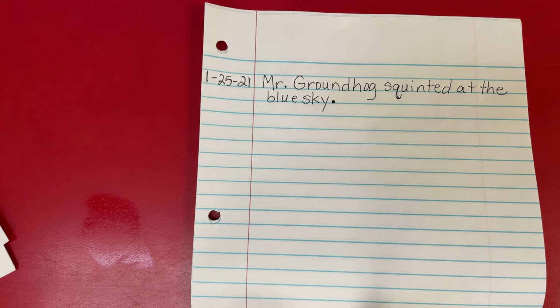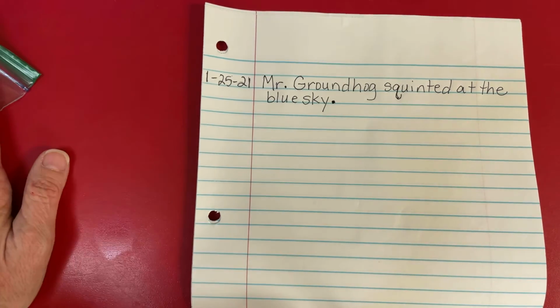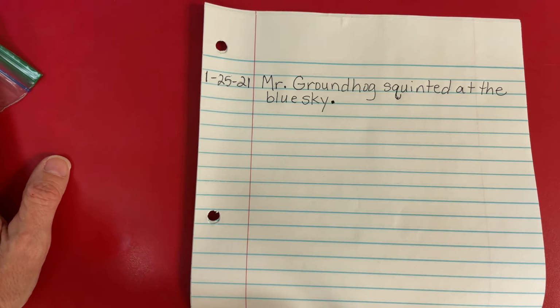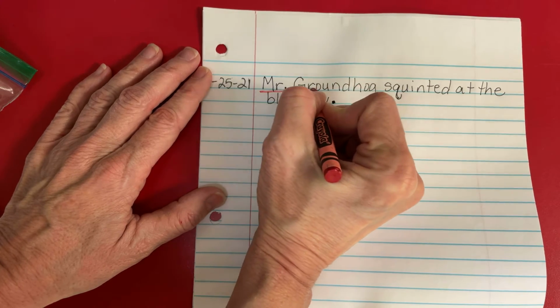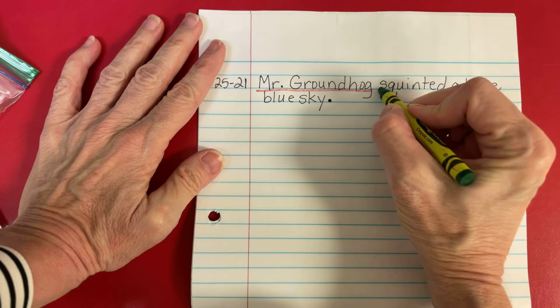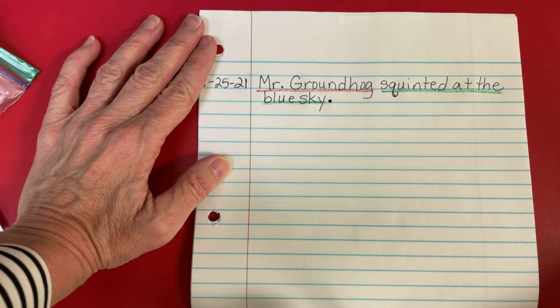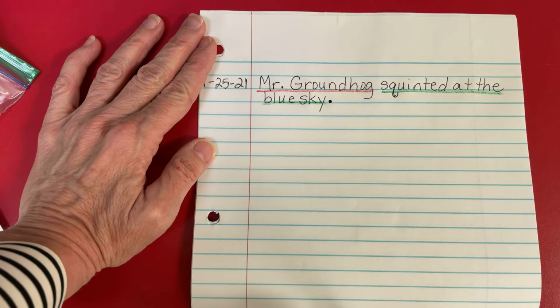So let's go ahead and look at coding our sentence. So I have all of our crayons here. Oops, except for purple. We'll use a marker. I've got one right there. Okay, so let's take our red. So what is the subject of our sentence? That is the who or what. Okay, that's right. Mr. Groundhog is the who of our sentence. And what is the action part of our sentence? He squinted at the blue sky. So that is our predicate. It's the doing part of our sentence.